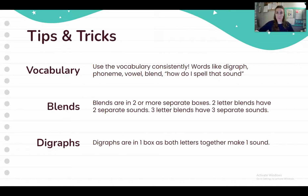So we're going to practice a few more so you get a little bit more comfortable with it. Let's go ahead and do the word that. Okay, now I'm not going to pretend you're my student anymore. We'll just do it as adults. So you can use your sound boxes here. You can use a paper and do it this way. Or I'm going to do it one of those ways, and then the next word we'll do it on the dry erase board. So my word is that.